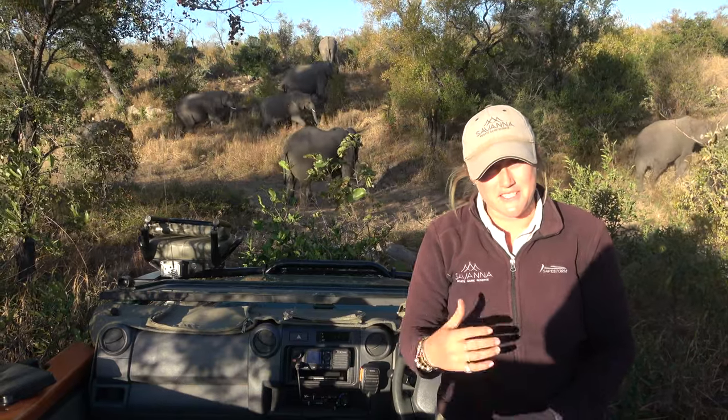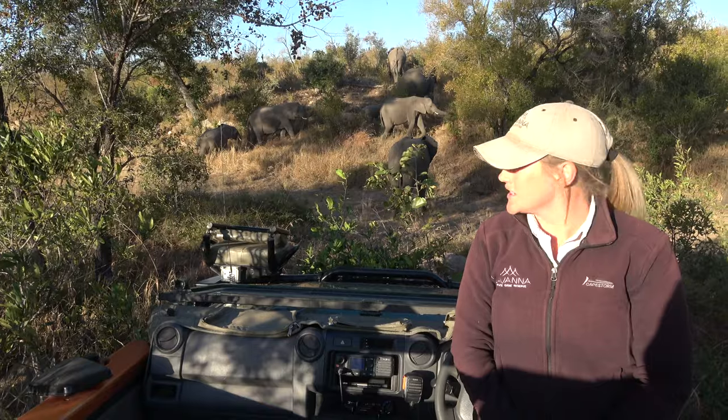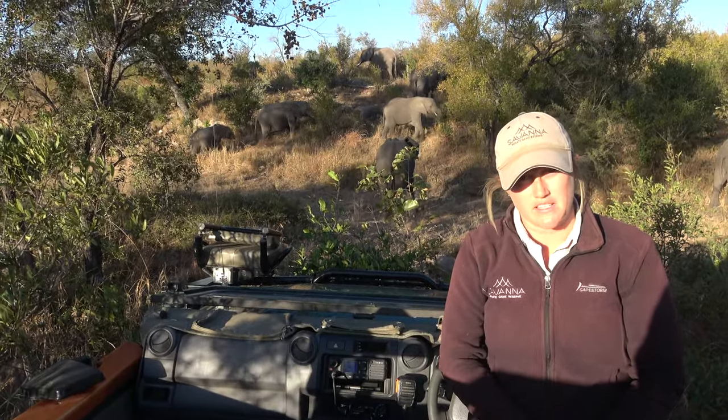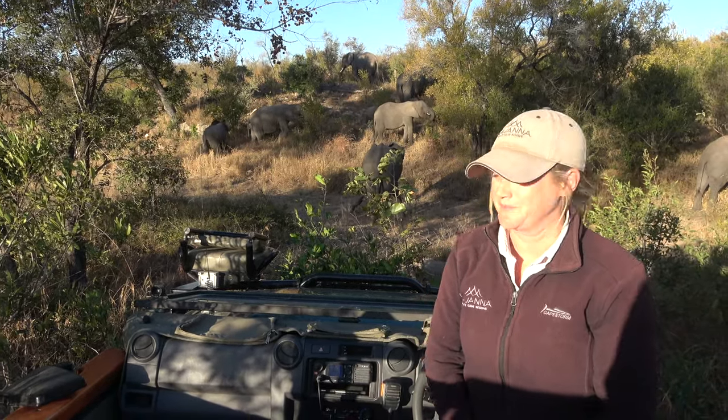So lovely to be able to sit with a nice breeding herd of elephants. They seem to be on a little bit of a mission, walking straight past the dam and walking into a drainage line and feeding along the way, but definitely walking with a purpose.